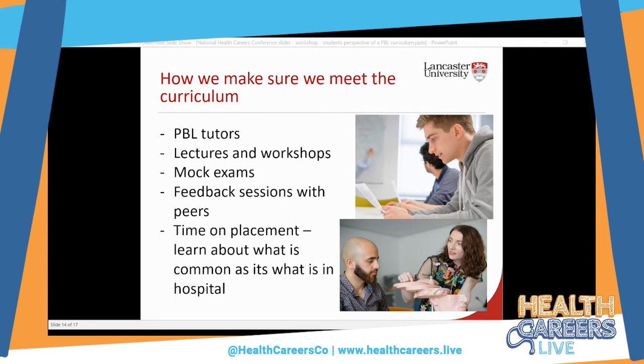And like I say, we get lectures and workshops which are there to really guide you. They don't teach you everything. They don't intend to do that, but they guide you to showing you what you do need to learn. We have mock exams, so roughly sort of January, we'll have our mock exams, and they're just there to show us what the structure of the exams will be like, what the sort of content will be, and they're a really good guide to thinking, right, in the next half of the year, what do I need to learn to sort of meet those type of questions?